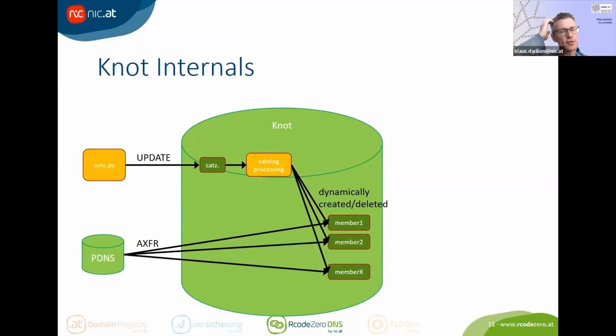When we take a look internally, it looks a little bit like this. On the left side, we send the update to the catalog zone. At this time, Knot is handling the catalog zone like a normal zone. The update gets applied and done. Then it detects this is not a normal zone, but a catalog zone. So the catalog processing in Knot is triggered. It checks the differences and dynamically creates or deletes the secondary zones, and if necessary, performs the zone transfers.